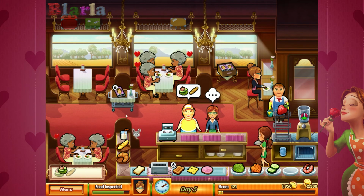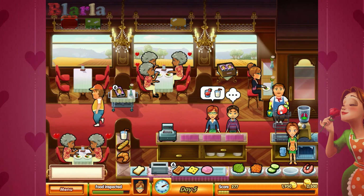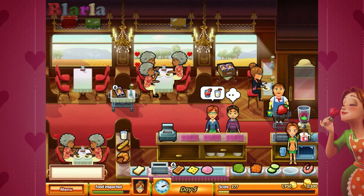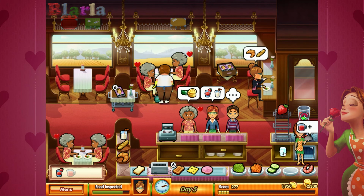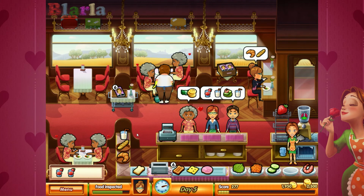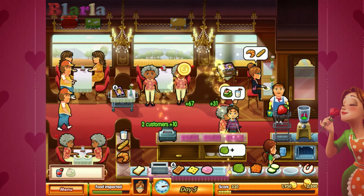Cole, where's Cole? Where's Cole? I heard him. There he is. Okay, so let's get the smoothie. I would actually like two of these. Right. Yeah, oh, we did. Okay, great. She's now upset with me because I took too long.